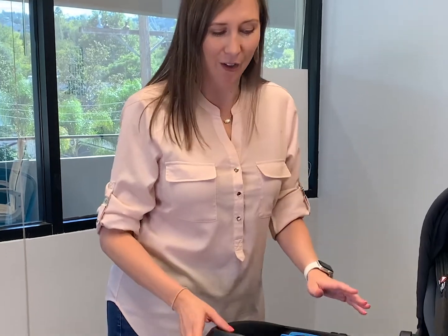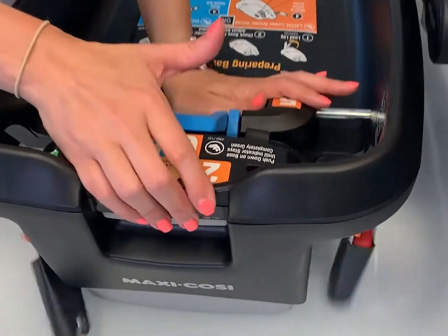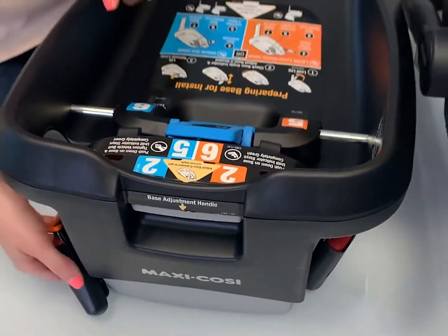When you're installing this car seat with latch, it is so easy. You don't have to be really strong. You could probably even do this when you're 9 months pregnant trying to crawl in the car. The latches, after you hook them into your car, you just close this cover and they retract right up and tighten in your car. Listen to that.